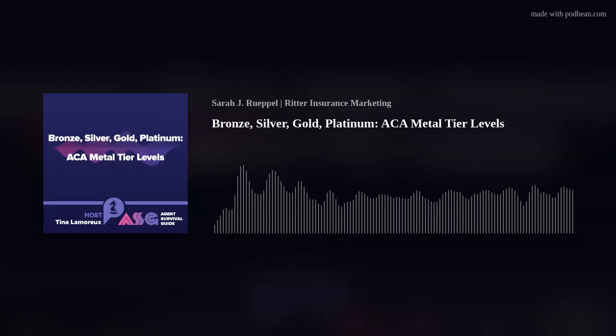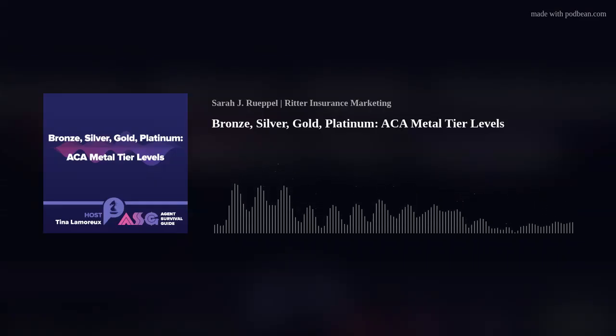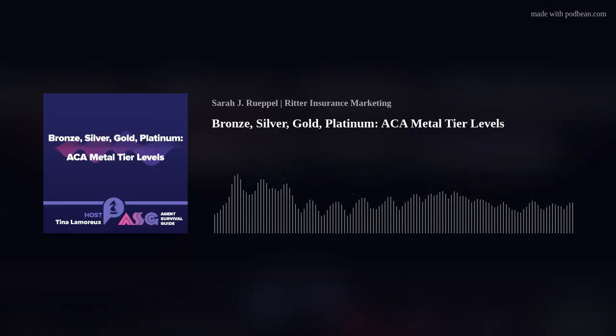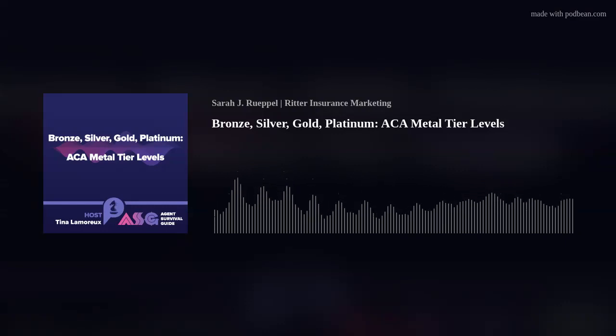As you heard from the information we just went over, as the metal tiers go up, the member's coinsurance responsibility goes down, while the plan's coinsurance responsibility goes up. The most prevalent tier in the marketplace is the silver tier, due to the ability to apply subsidies. We recommend suggesting a silver plan to a client that qualifies for subsidies.